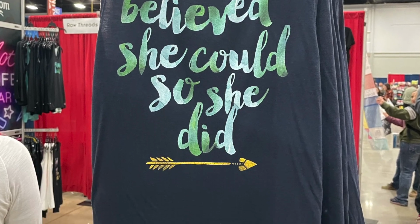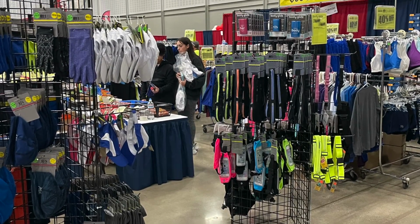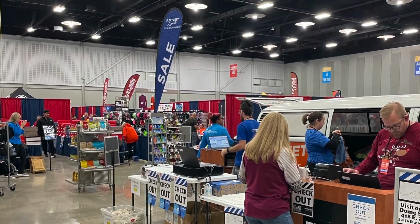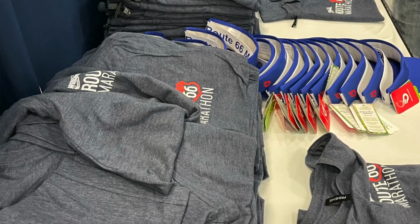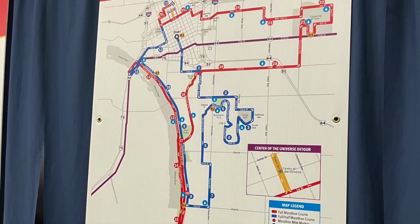All of the stores that had setups there had everything that you could possibly need: an entire kit, hydration, fuel, everything that you could think of. So, really good discounts on all of those. And then of course you had your standard merch area with the race logo and race info, so if you wanted a finisher shirt or just a shirt that said Route 66 Marathon, you could pick that up as well. And in the very back of the Expo was a stage where they would have speakers come up during different times and talk about different aspects of running and racing and fitness.